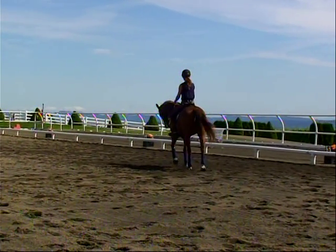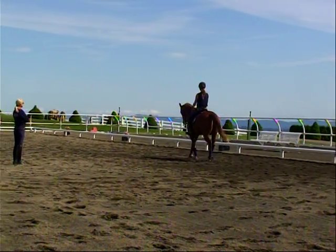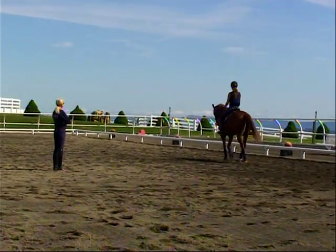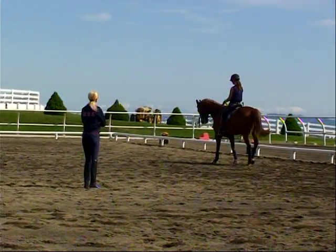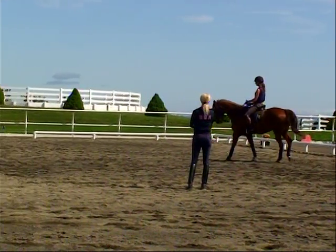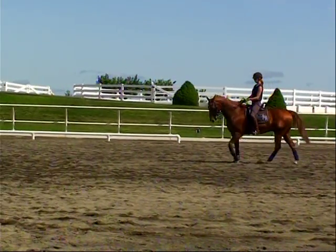And walk and see if he's going to pull on you again. Is that a better contact? Nice and comfortable. And connected with your back. I like this look a lot better. I don't like when he leans on you at the walk, because that's the beginning of not wanting to carry himself. So that's a little exercise you can do.